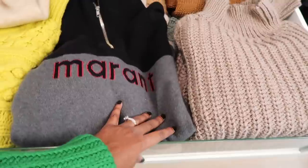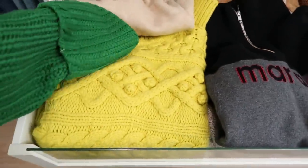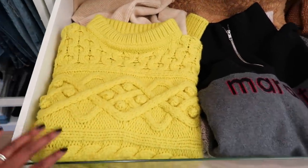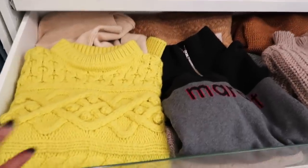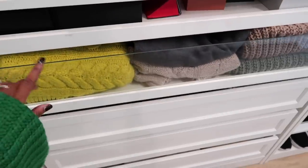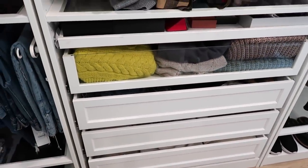Just simple, basic sweaters. I still haven't worn this sweater. It's by Isabel Marant, and I got it on The RealReal for like half price, and I was so excited, but I still haven't worn it. Yellow's a lot for me, but I'm gonna get to it. And all of these drawers are soft clothes, so that's amazing.